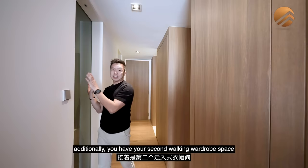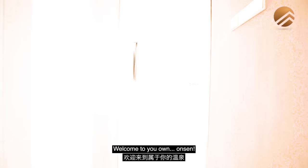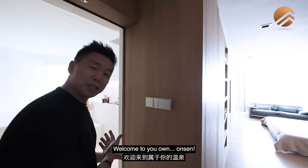Additionally, you have your second walk-in wardrobe space, and this is the highlight. Welcome to your own onsen. Can you believe it?